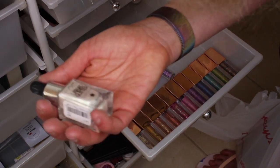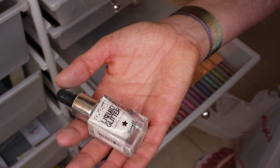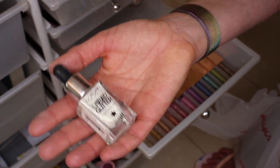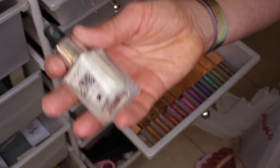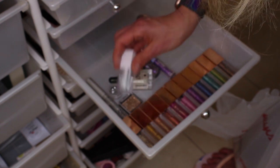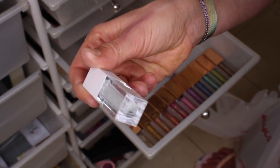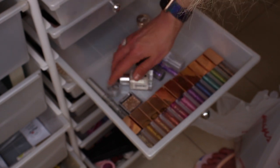This is an awesome product. This is by Barry M liquid glitter. It's literally like a lotion and glitter together. You put it on your arms when you go out and you sparkle all night. I love this. I'm gonna keep this. I've been using this every time I go out. New elf glitter. It's nice, but I like Care Beauty better, so I'm gonna keep this for future.